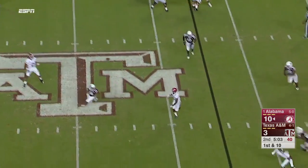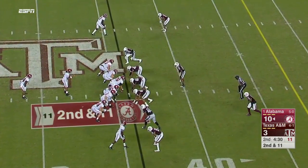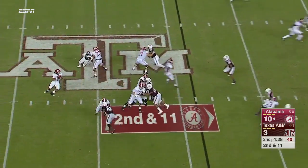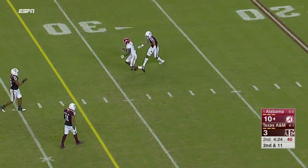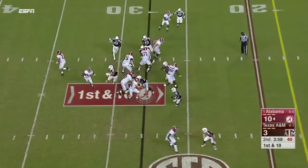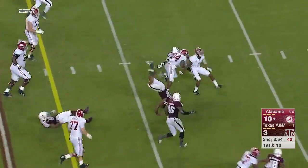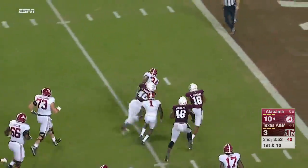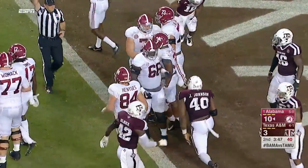Here's Hurts on first down. Ridley chopped down. Good play. Double eagle. This is pressure look on second down. Hurts to pass again. And this time gets it complete to Calvin Ridley. Harris going to test that right side. Finds a seam inside the 20 and still muscling his way all the way down to the 1-yard line.